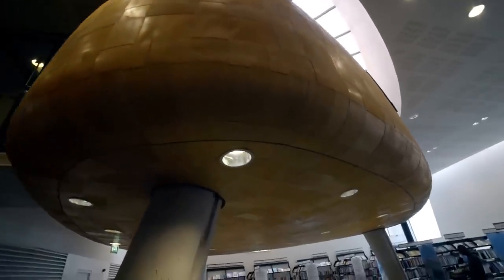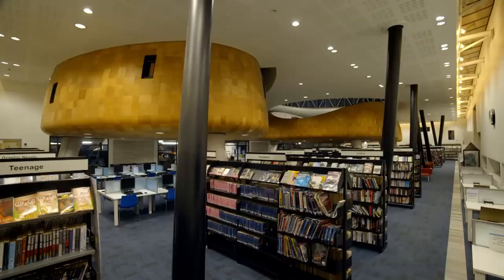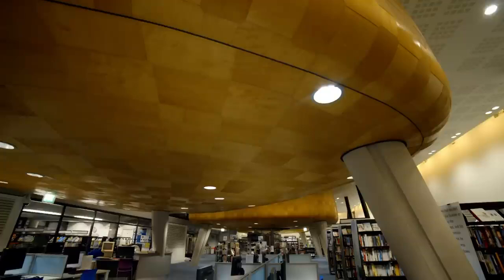You've got the architectural box, if you like, and then inside it, these really dynamic UFO-style pods. This one's a kind of meeting room, and then you've got another reading level. Wow. I just love the curves. That's good, because you're going to have a few curves on the roof.